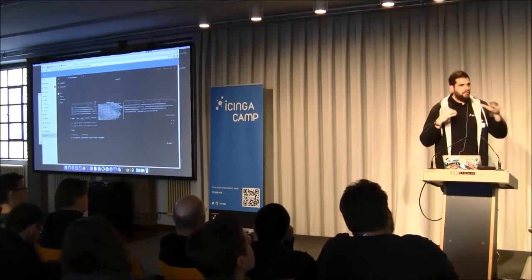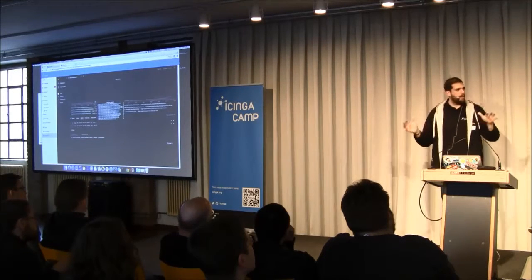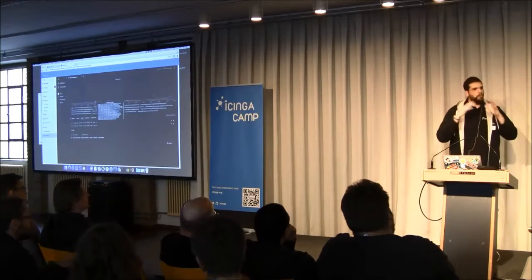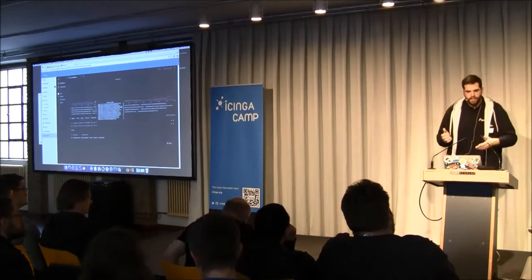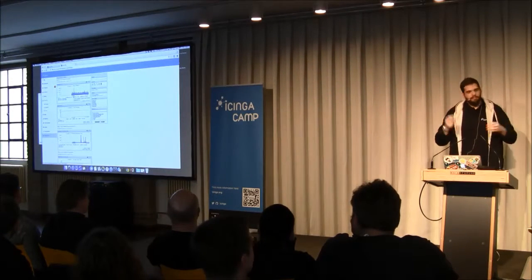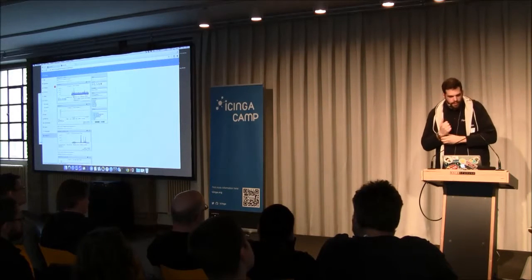Writing the data to Graphite is just a single command. It's an Icinga 2 feature: enable Graphite. Then you write the data to Graphite. I won't say anything about installing Graphite, but it's pretty easy. Writing data to Graphite or OpenTSDB or InfluxDB is really a single liner, and then you have the data here. We also have PNP, which is kind of a standard, but I think Graphite and all the other new metric systems are growing in that field.